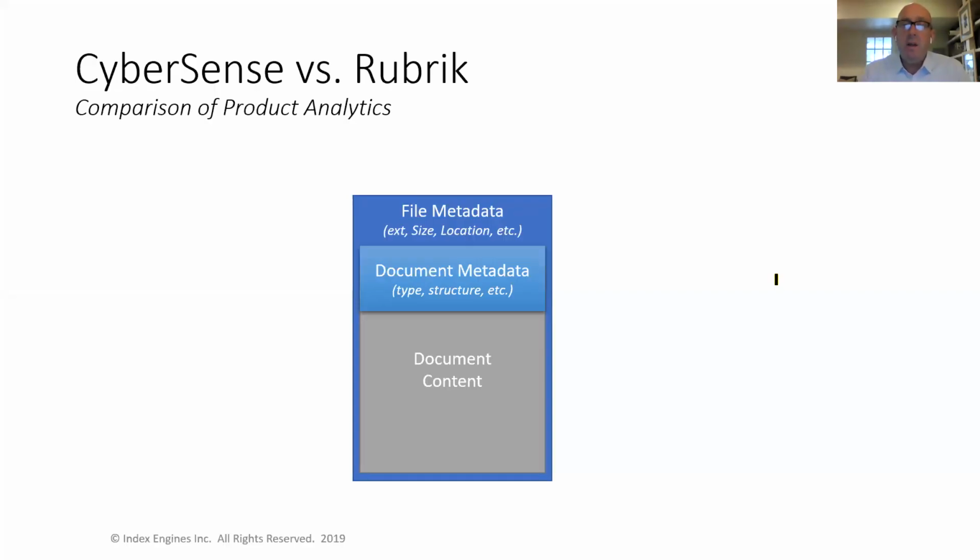Some of your customers, and we see a lot of Rubrik out there, Rubrik kind of talking about how it's as good as what CyberSense does in terms of analytics. They are probably the only vendor that we see out there that is really doing content-based analytics. The problem is their workflow. Their workflow is significantly flawed, and I have information here. I'm going to go through this fairly quickly.